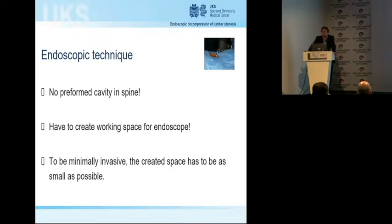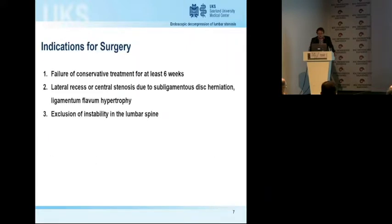Endoscopy in the spine is a very difficult topic, so I cannot go too much into detail in this short 10 minutes. But you have to have in mind that in contrast to other endoscopic applications, you have no preformed cavity. And I think this is a major point when we discuss endoscopy in the spine. You have to create your workspace to use the endoscope. So you need to gain some space, and at the end, this created space should be as small as possible. However, you have to gain sufficient decompression. So it's a very difficult condition when you apply the endoscope in degenerative spine disease.